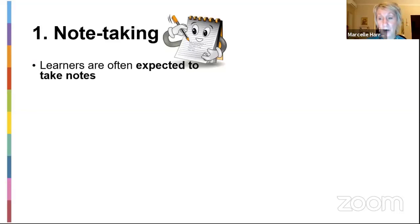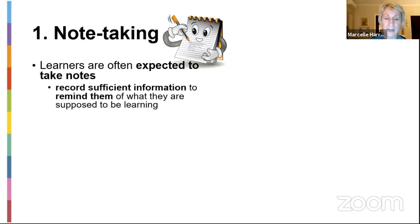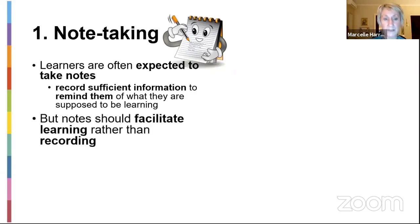Yes, learners are often expected to take notes, although I must say that this practice I don't often see anymore in universities, in the classroom. I'm just wondering when notes actually happen, because students even come to school without pens. They sometimes have to record sufficient information to remind them of something that they need to be learning. So often there is the need to take notes, even sometimes, I suppose, underlining and highlighting important parts of the notes. But notes should facilitate the learning rather than just the recording.